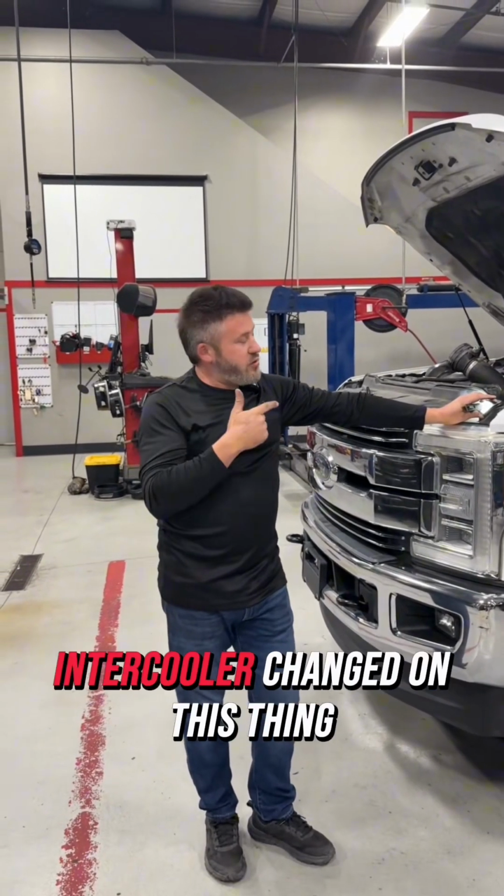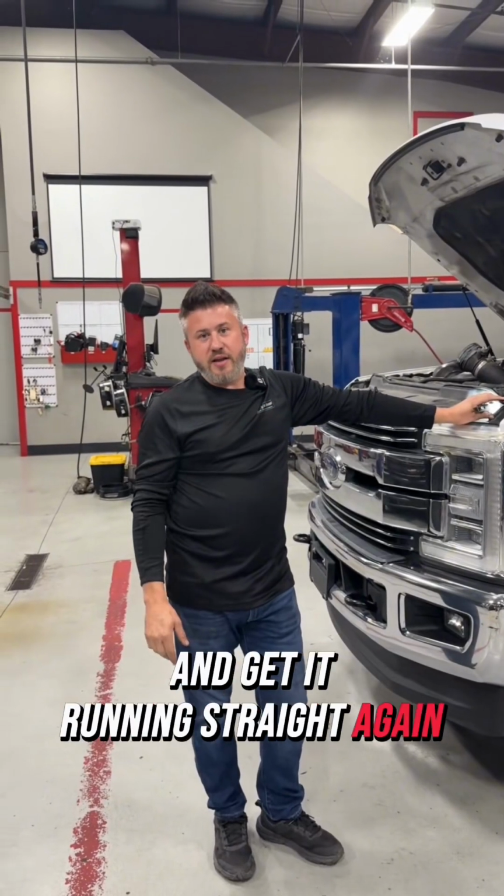So we're gonna get the intercooler changed on this thing and get it running straight again. Good luck to you guys.